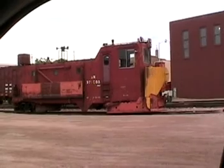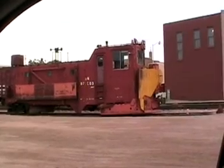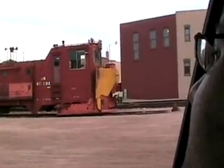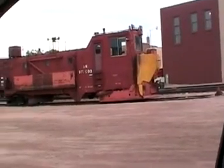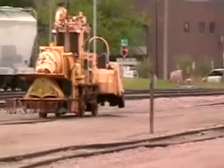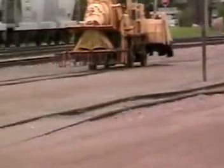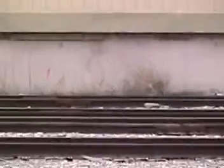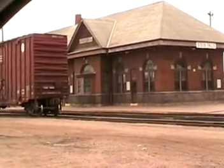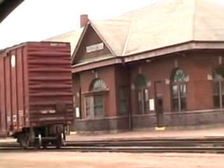This is some old, looks like some kind of equipment. I'm not sure what that's used for at all, but it's kind of cool, that little engine thingy there. It's got a blade, maybe it's for pushing snow. Yeah, maybe pushing stuff out of the way. You can hear a train in the background. This is the Sioux Falls Depot. I'm not sure if it's open to the public or if it's just being used as an office.